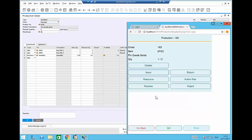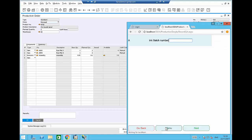If I want to have an additional step where I would go through a quality assurance process, I can do that by clicking on here. And we can have the system configured so that it will automatically launch this each time. Now, the system's asking me for a number of answers to a number of questions. And we can configure the way that these are actually displayed.